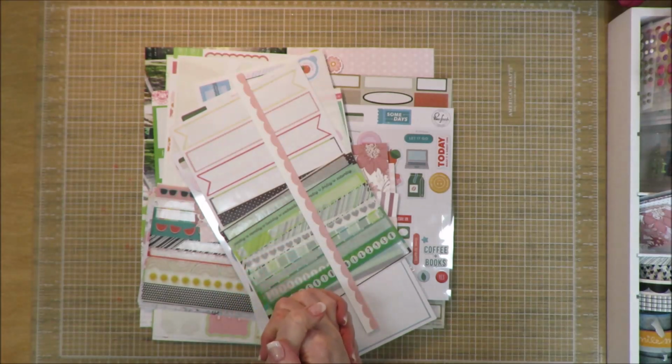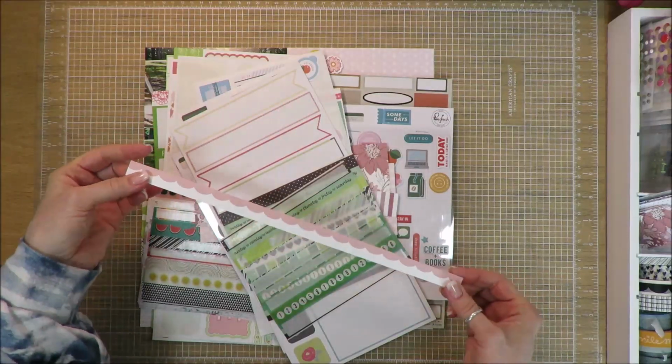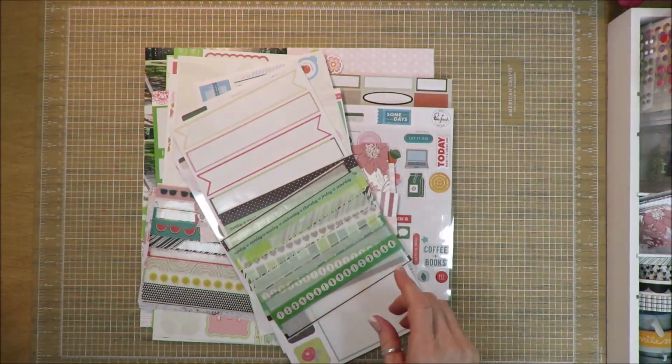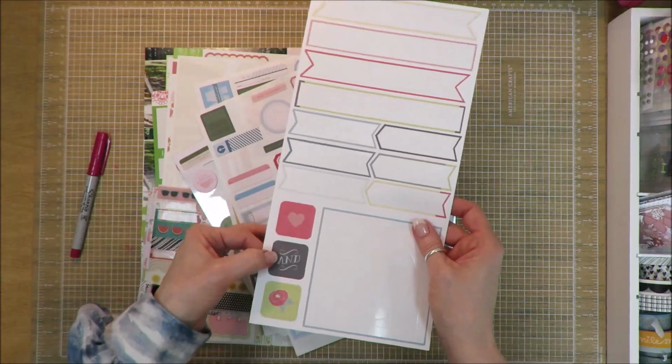Okay friends, I am done with layout number 16. What I did not use was this border strip that I pulled out. I was going to fussy cut it and then change my mind. I used the other one but not that one. I did not use these washi strips. I did not use these 3 stickers.